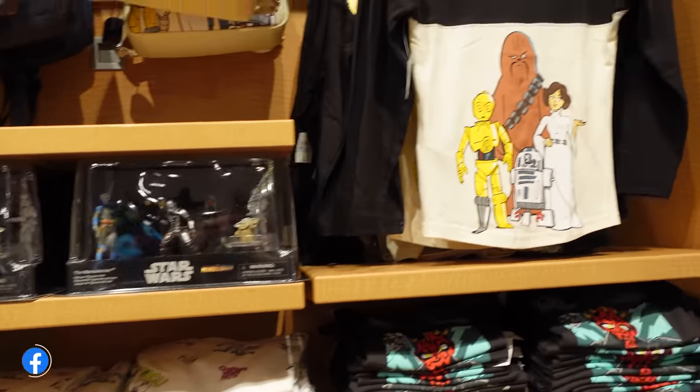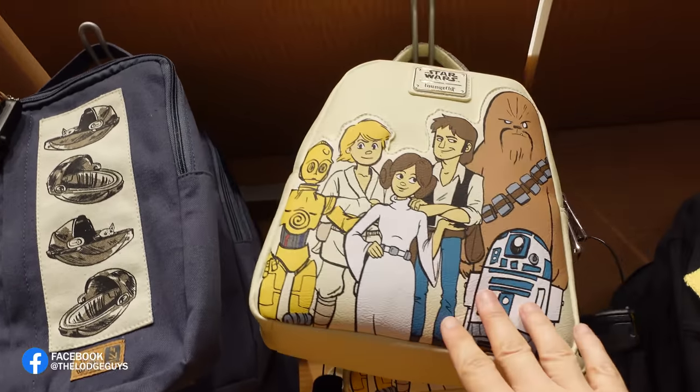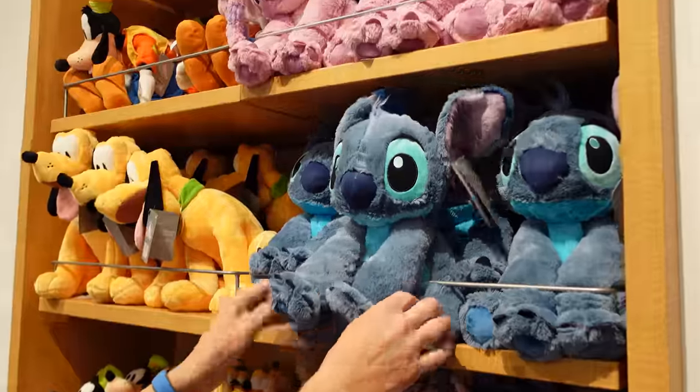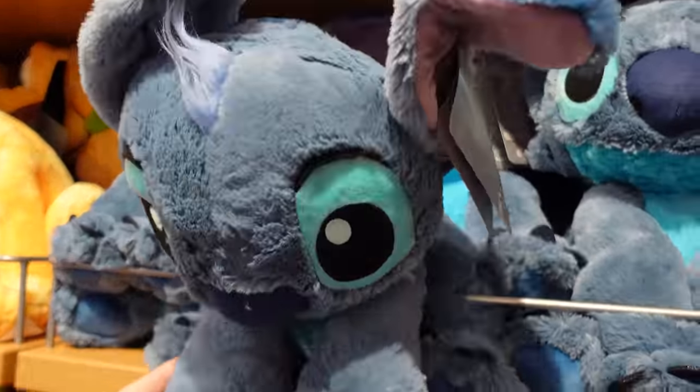It's Star Wars merch. The Loungefly bag, and again, I quite like that bag. Baby Yoda, but it's one of those that goes over your shoulder and I'm not keen on them. $34.99 for Stitch. I've just arranged him so it looks like he's trying to escape.